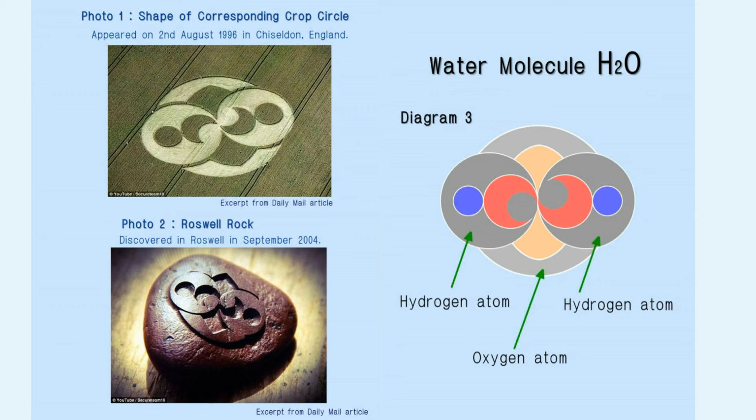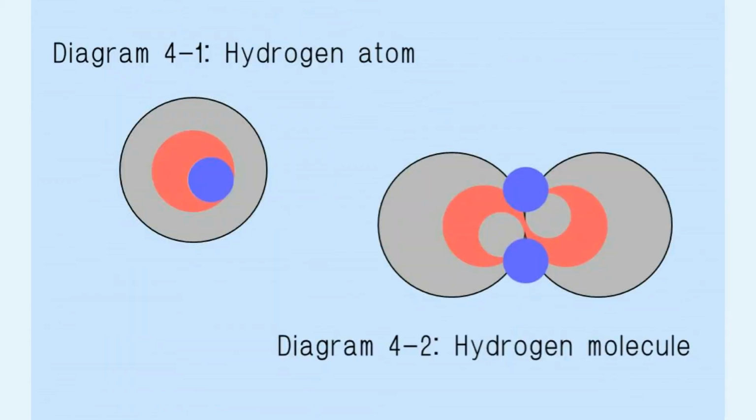Thereby applying the logic and using the scheme to put the electrons back into their original positions, we can depict a hydrogen atom, as shown in Figure 4-1. Furthermore, if we use the scheme to represent a hydrogen molecule, which is a covalent bond between two hydrogen atoms, it would be as shown in Fig. 4-2. This is a rather ingenious way to depict covalent bonds.